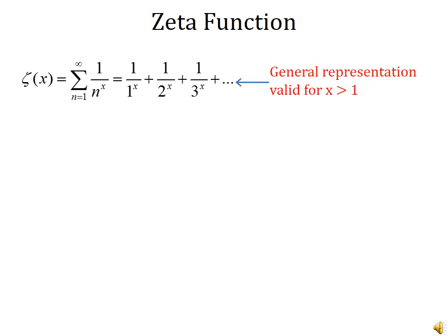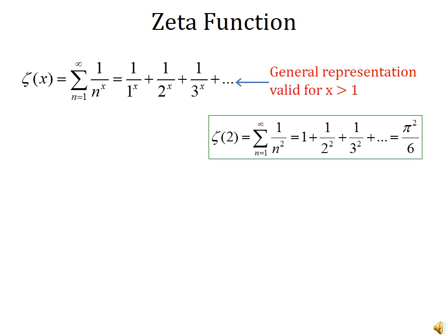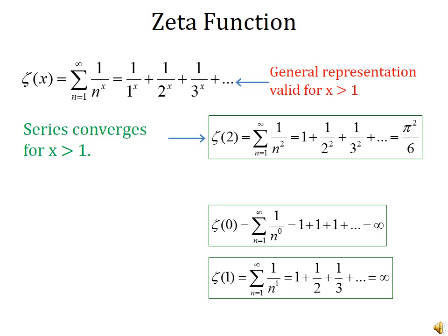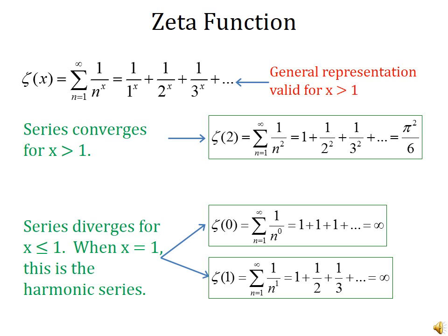The zeta function begins with a similar series. It is defined as the sum from 1 to infinity of the reciprocals of each natural number raised to the x power. The series will converge to a finite value as long as x is greater than 1, otherwise the series diverges. As examples, if x equals 2 is inputted, the series converges to pi squared over 6. But if x equals 0 or x equals 1 is chosen, the series diverges. X equals 1 yields the well-known harmonic series.